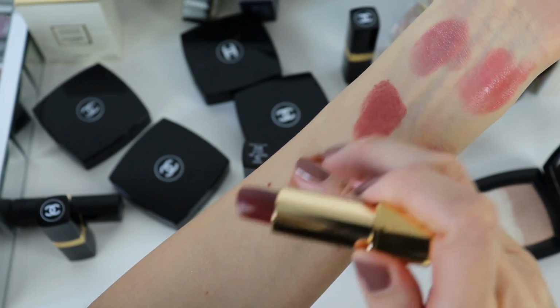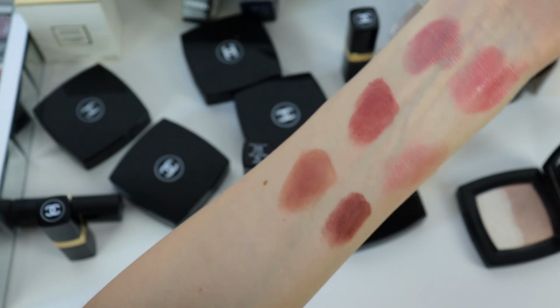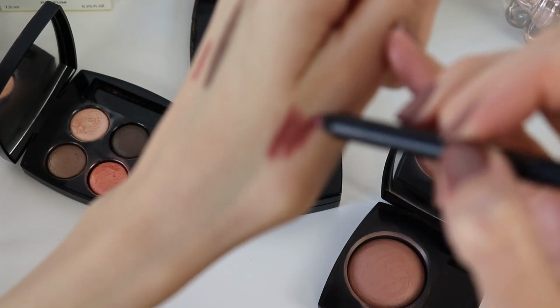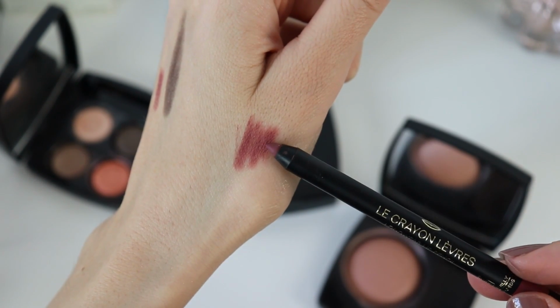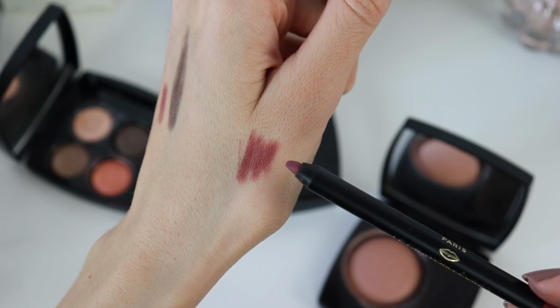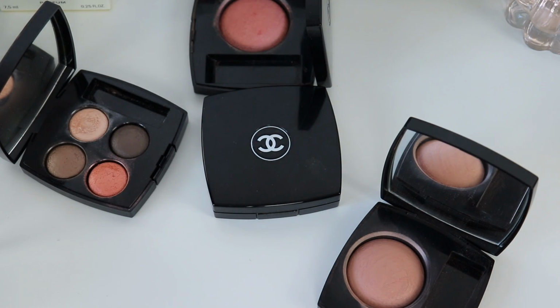I have one of the new lip liners, in particular this one being my favorite, and this is in 164. I absolutely love it. The color reminds me a little bit of one of the Hermès lipsticks that is so popular, but it's such a beautiful color. A little goes a long way. I apply this one very lightly on my lips, otherwise it becomes too intense and too dark for my lips.